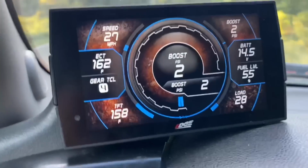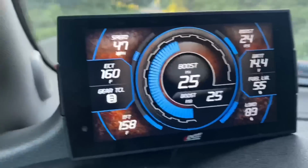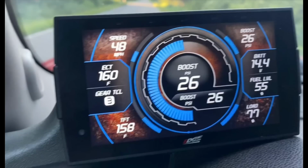All right, so let's check out our boost really quick. I'm gonna go ahead and just flat foot it. So 26 was our number, so we're gonna go with 26 on the boost. Again, we're gonna go ahead and test this out once we put the new turbo in, and let's see what numbers we come up with.